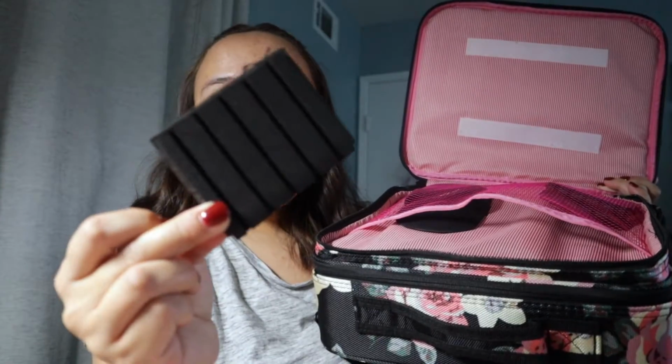So these are little dividers that go into the main compartment of the makeup bag, and I didn't have any use of these, so I'm just going to keep it in here for now. Actually, you know what, I'm gonna put all these dividers in here just so that I don't stress over it and look at it like, why is it there? I just put it there yesterday. But yeah, there's this little compartment here where you can store some things.